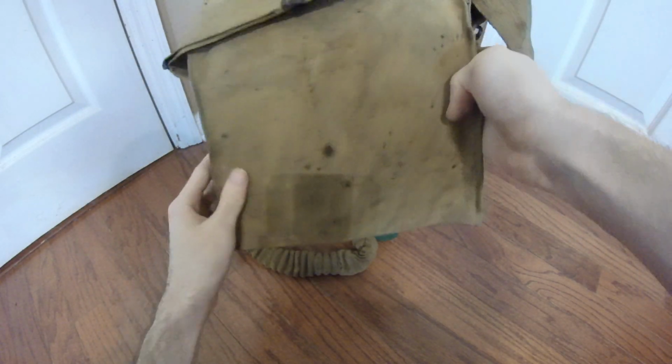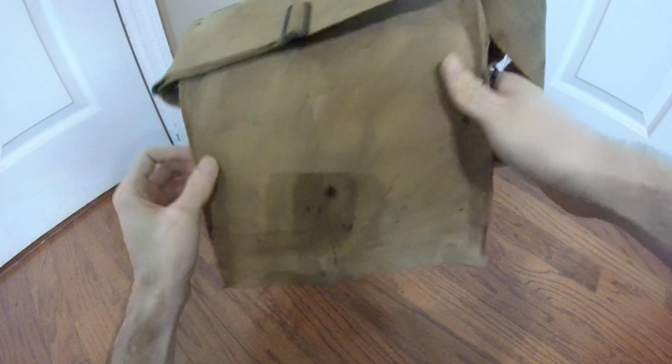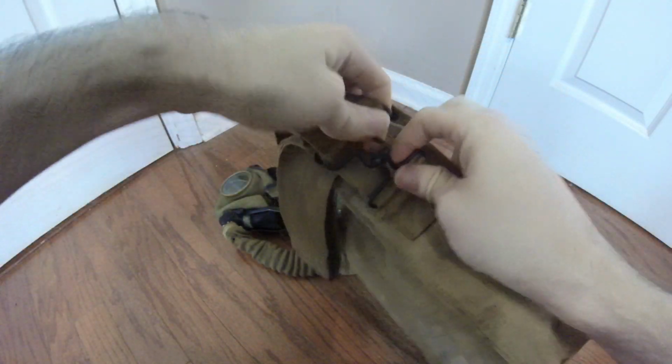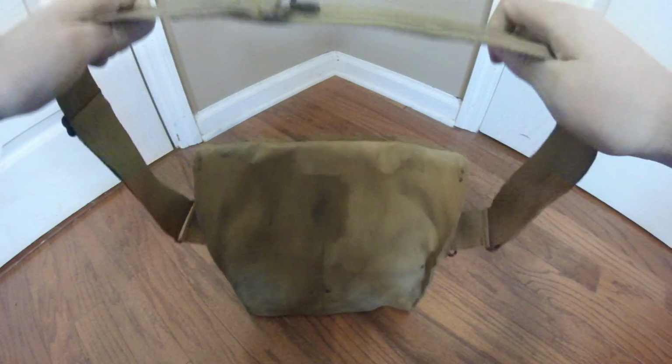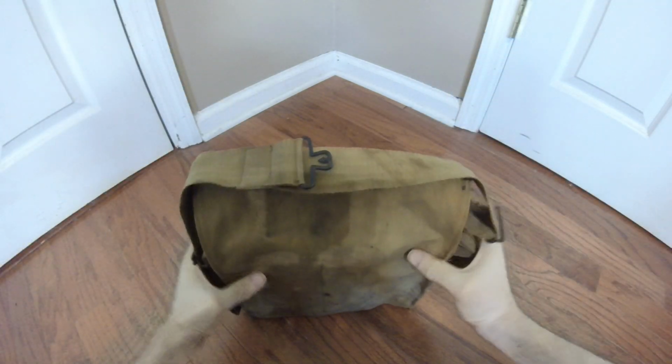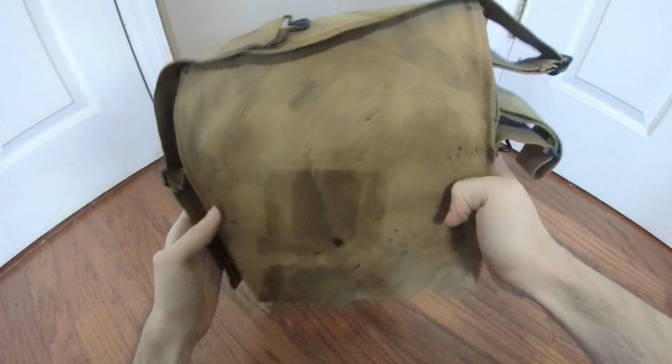Nothing to see on the front. I can't tell if any person wrote their name or unit or anything like that on there. If they had, it's completely faded by now. And then you have the neck strap, or the carry strap, which can be lengthened for carrying in rear areas and then shortened to carry it up on the chest in the ready position. And really not much to see externally.